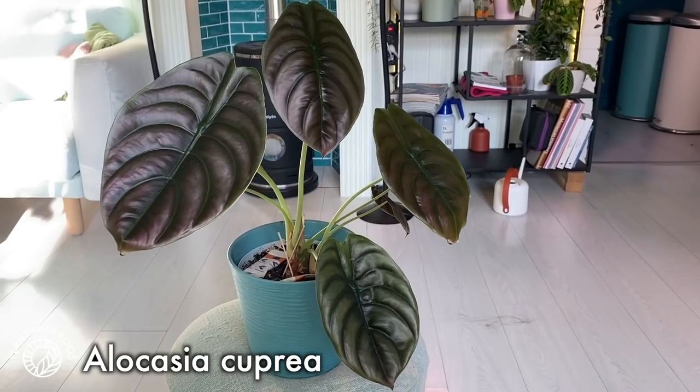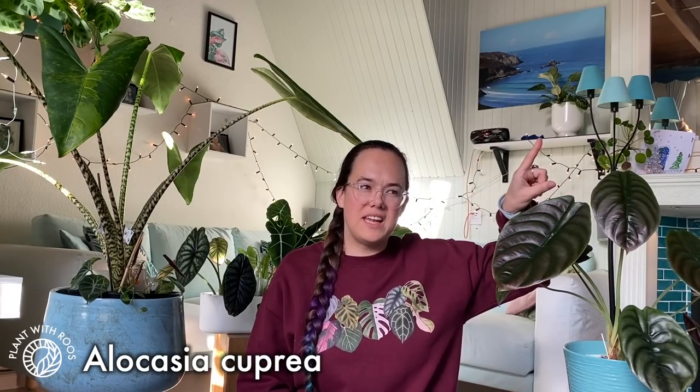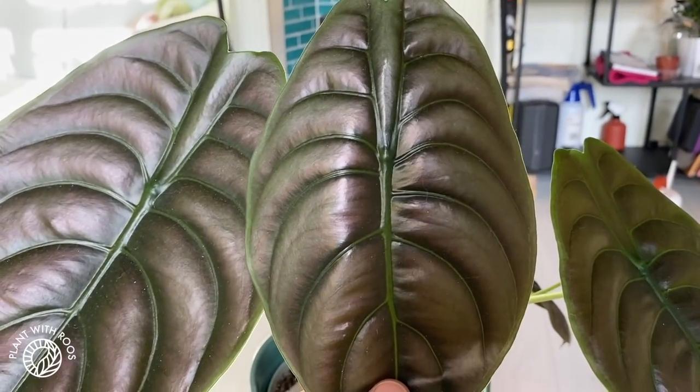This is my Alocasia cuprea. I saw this one in a video that I filmed, you can find that here, where I went into a Dutch grower and they had so many plants. It was really cool to see how automated the system here in the Netherlands is, and it helps you understand why prices can be quite low for these plants, because literally everything is automated except the collecting of the plants for shipment to the sellers. So that was really cool to get a behind the scenes.